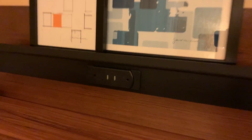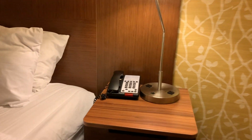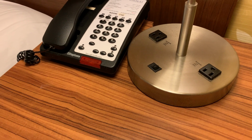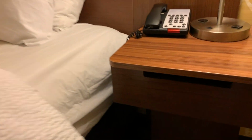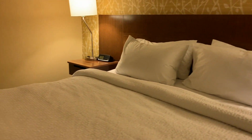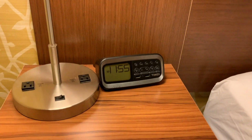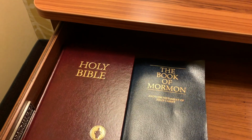Remember, this work desk does move, so this can go out. Bring it out, see? So that does come out. Pretty artwork. USB ports. Phone. Plugs, drawer, clock. It is 11:55 p.m. That's what time we arrived. And the Bible.